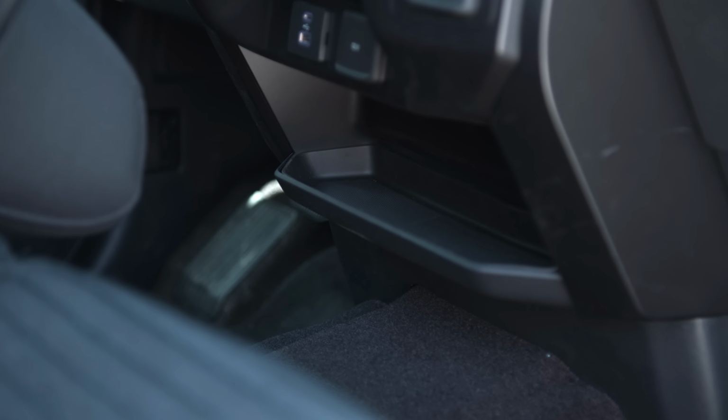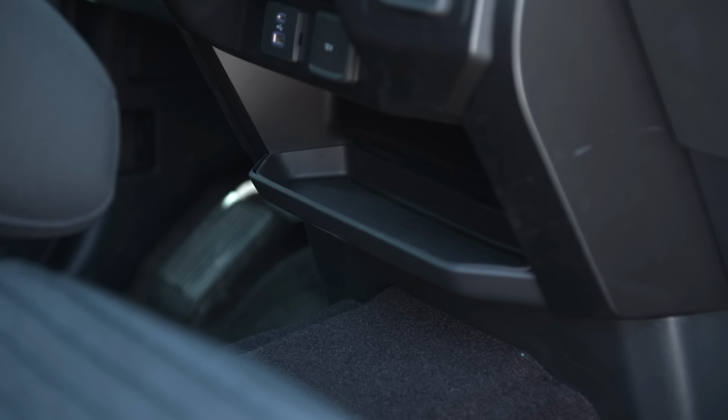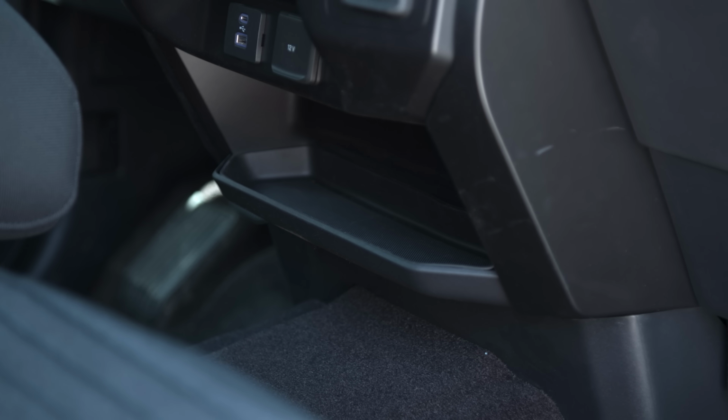The other tray to mention is the bottom one. Because we don't have that floor shifter, we've got an open tray down there. You can keep your road trip candy down there so it doesn't melt up in the sun.